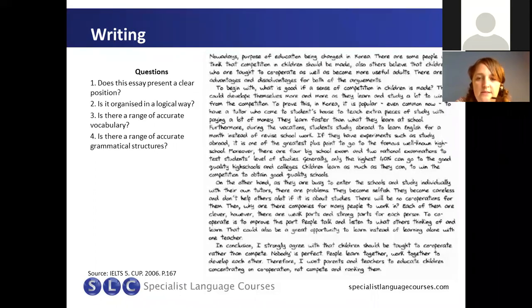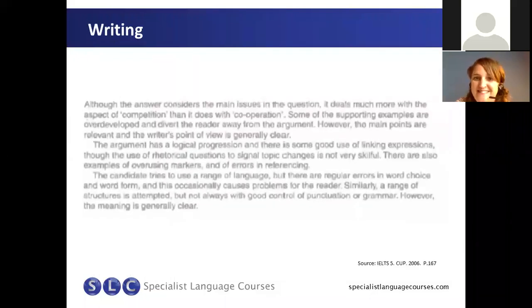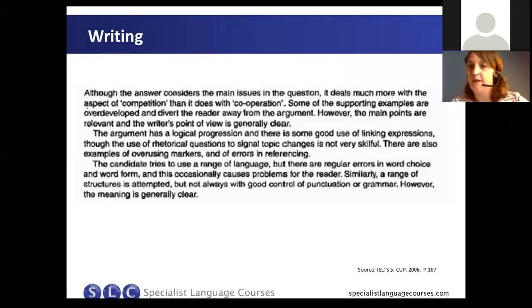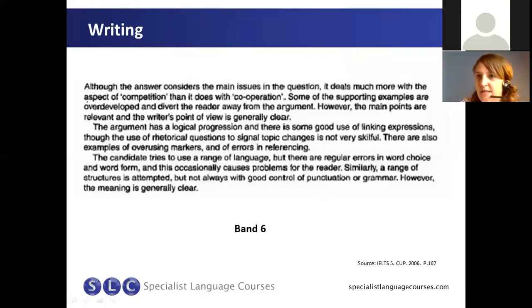Okay. Let's have a look at the examiner comments. Quite a lot of comments for this one. So have a look at the examiner comments and tell me, the grammar is limited, what score do you think this candidate got? 5, 6, 7, above a 7? Okay, so there's quite a strong consensus that this candidate got 6. Let's have a look. You're right, this candidate got 6.